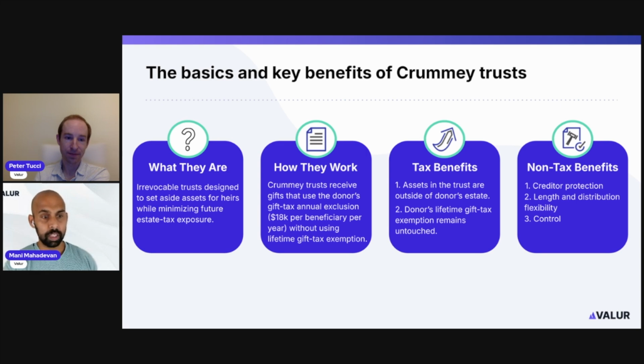So maybe do you want to explain why someone would do this, what are the key benefits? Okay, so you're gifting that annual exclusion. Let's take the scenario, there's 3 kids, 6 grandkids. Let's just focus on, you set up 3 Crummey trusts just for your kids to keep it simple. It sounds like each parent would give $18,000 to each trust. Yeah. So each parent would be giving $36,000 to each kid each year. Yeah. So it's $108,000, and that's just the kids, right? Yeah.